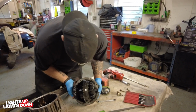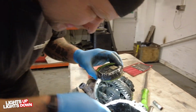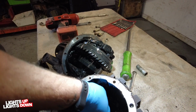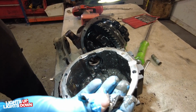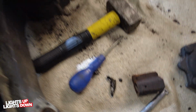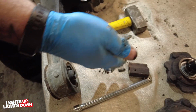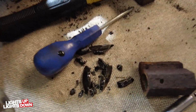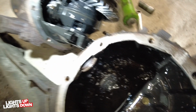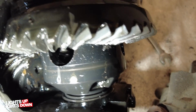What have we got? Oh, lots of metal in there. There's a few teeth in there. Yep, you did a good job of that, mate. I did. They're big bits. They are big bits. They went with a bang. Big bang. Hang on, let's have a look in here. Ooh. I wish this camera would look where I wanted it to look.